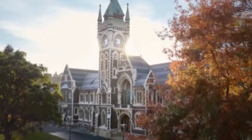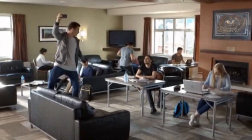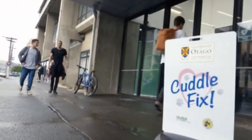University of Otago. Usually the atmosphere is charged with the energy of student life. But this week is the week before exams. Hey, Dane. Not now, man. I'm panicking. Come on, mate. I know just what you need. In here? No. Is this it? No. This is the place to ease your stress. Hey, Tane. Fancy a little cuddle?